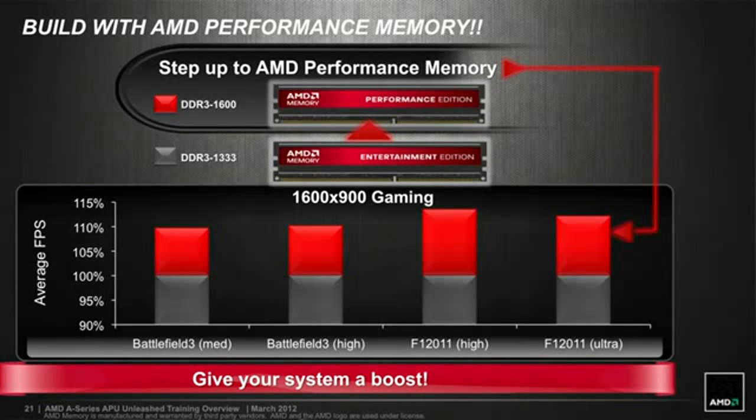A4, especially with this memory, excels. Unlike our competitor, A4 is able to support up to DDR3 1600 memory. That's an incredible performance, even stretching into 1866, hopefully by Trinity. It's going to be a great opportunity for us to add a different advantage with better memory.